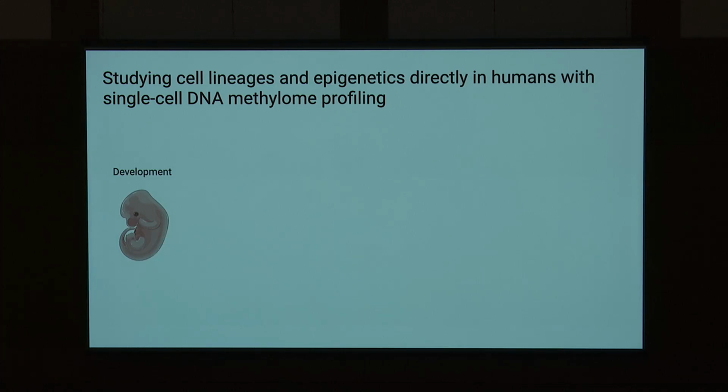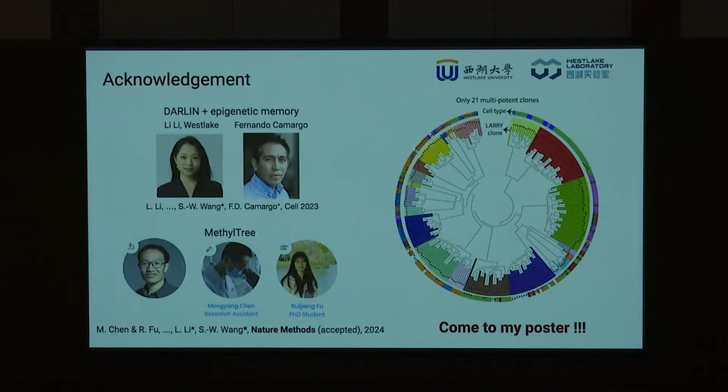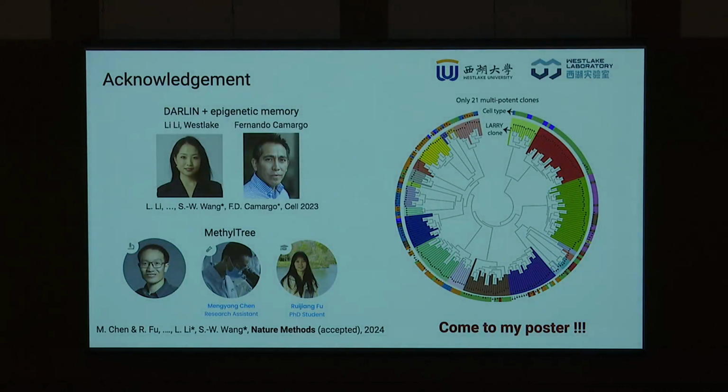I believe that this method opens the way to study human embryo development, brain, cancer, and other systems as well. Lastly, I want to thank my collaborators for the Darling and the epigenetic memory work, and also my own team.